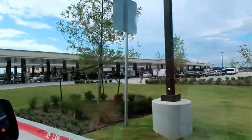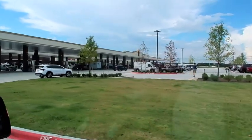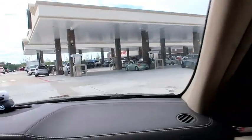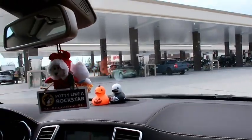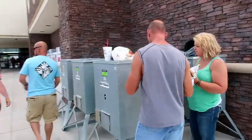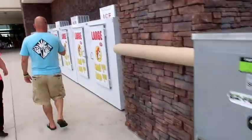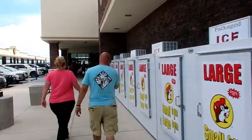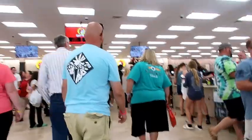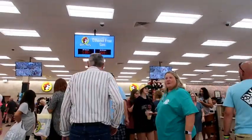But it seems like, whoa, car in front of us, dude. It seems like this might as well be a grand opening. It is absolutely packed. This is where you eat, on top of the trash cans. It's like being at Epcot and you eat on top of the trash cans, because there's nowhere else to eat. Oh my God, they have Halloween shirts.